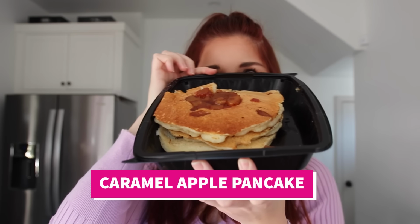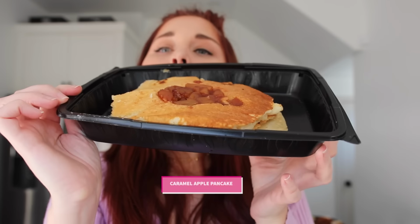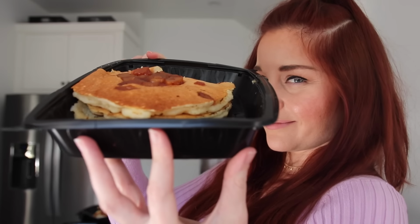Cheesecake also has a caramel apple pancake, and while that sounds delicious, I do feel like the apples seem very concentrated in the center, which makes me wonder if it's gonna have a through and through texture, taste, flavor, consistency, or if it's just gonna be like pancake and then apples. Here we go.